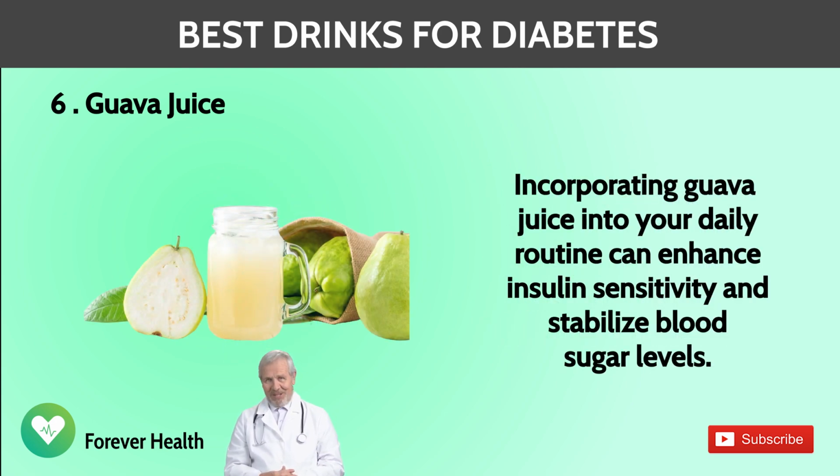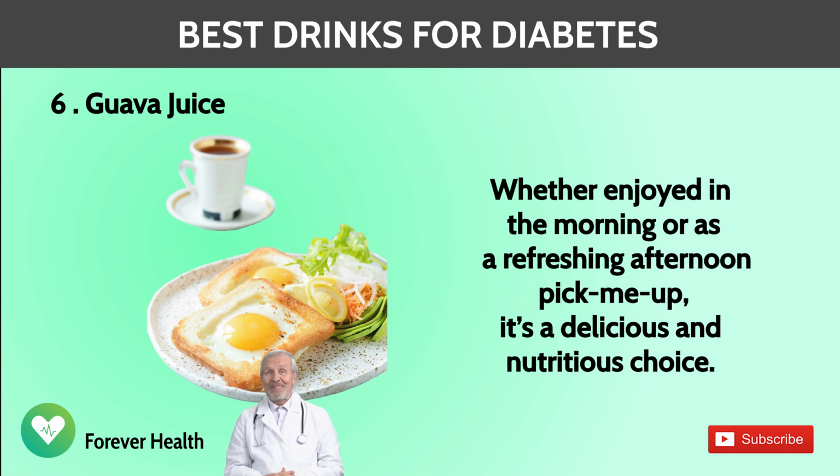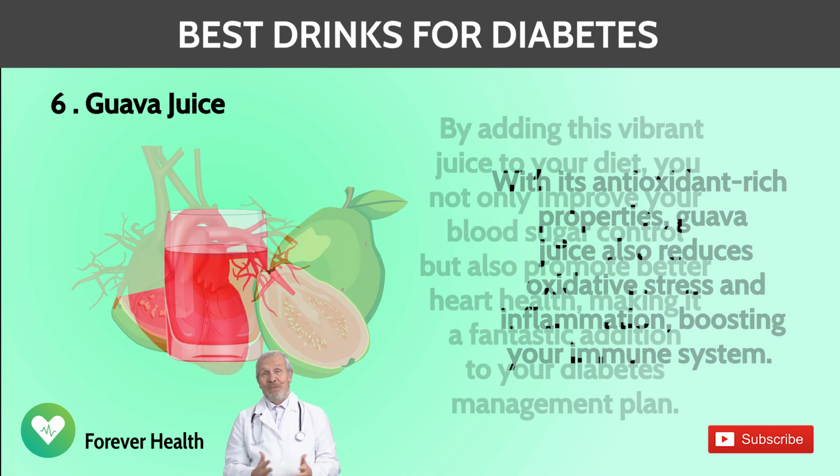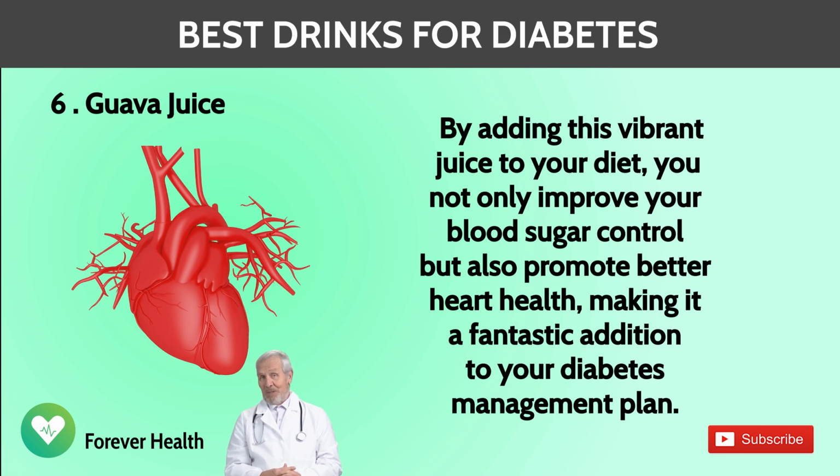Incorporating guava juice into your daily routine can enhance insulin sensitivity and stabilize blood sugar levels. Whether enjoyed in the morning or as a refreshing afternoon pick-me-up, it's a delicious and nutritious choice. With its antioxidant-rich properties, guava juice also reduces oxidative stress and inflammation, boosting your immune system. By adding this vibrant juice to your diet, you not only improve your blood sugar control, but also promote better heart health, making it a fantastic addition to your diabetes management plan.